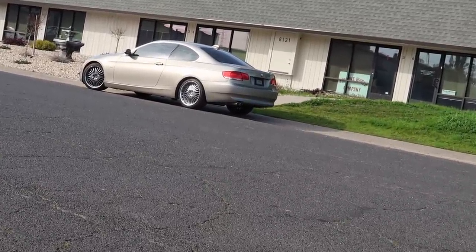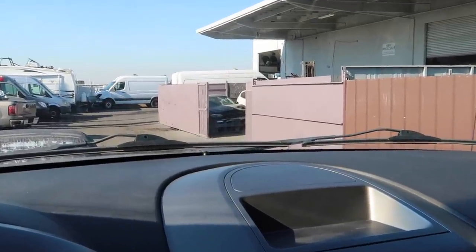We ended up passing on that 328 you guys saw earlier as well. And we even saw a 550i F10. I checked out a couple of cars.